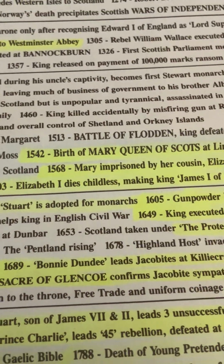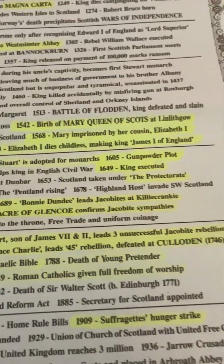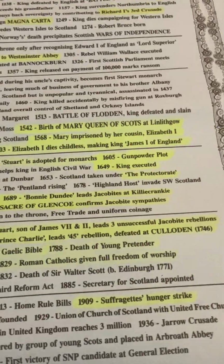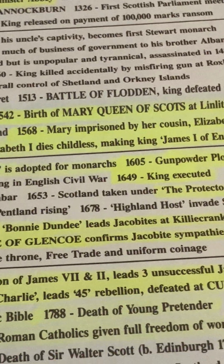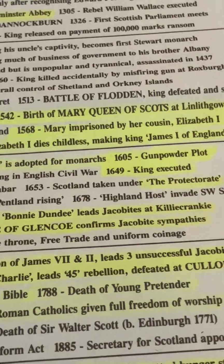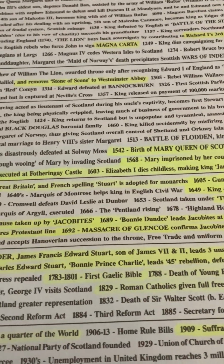1542, birth of Mary, Queen of Scots at Linlithgow. I've been to the Linlithgow Palace where Mary was born, but I haven't been inside it. That's 1568, Mary imprisoned by her cousin Elizabeth I. We looked at the wee coin from Elizabeth's time, or at least the reproduction of it.